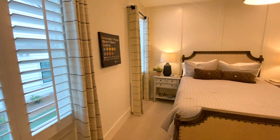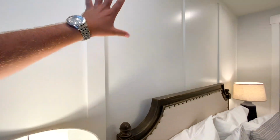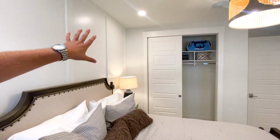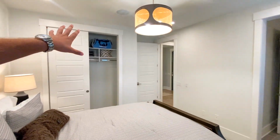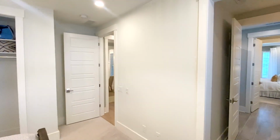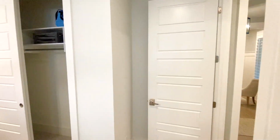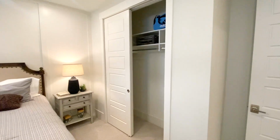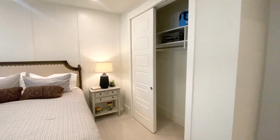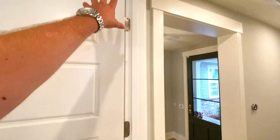I really, again, just love all the accent walls over here. These small details add so much character and dimensionality to this home that it's hard to even describe in the video. There's the fact that it's 8-foot doors throughout. There's no smaller doors. It's all 8-foot doors, all 8-foot doorways. You can see up here.